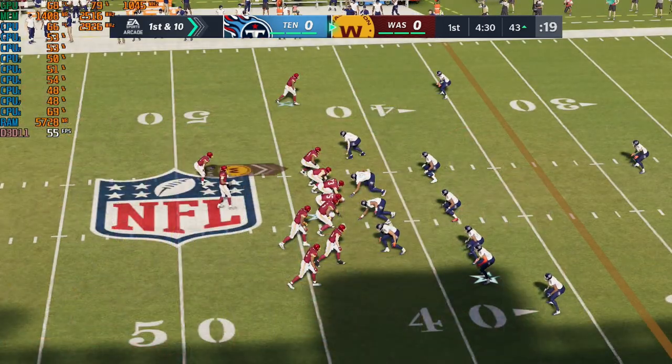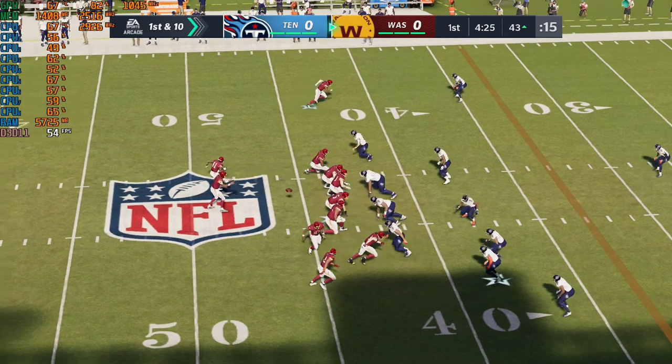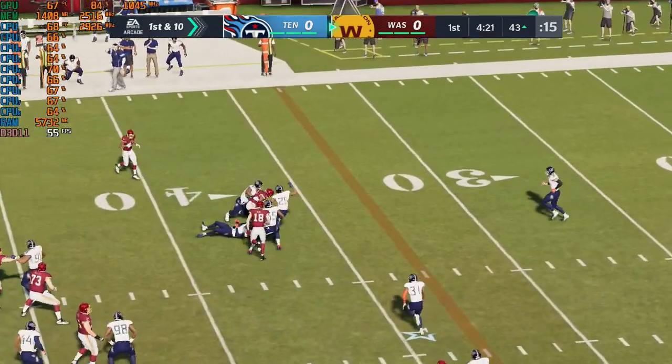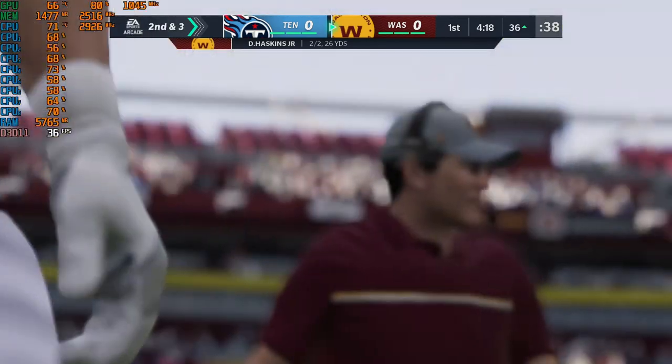Operating from Tennessee territory now. Here's first and 10 at the 43. Here's Haskins out of the gun. That's complete. Terry McLaurin with it. 7 yards, the pickup on the pitch and catch.